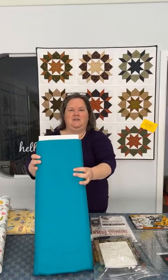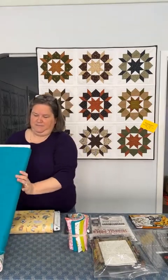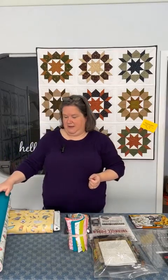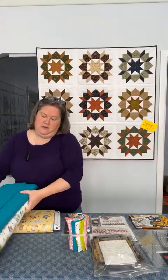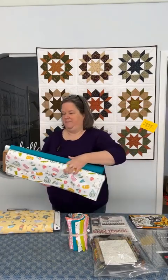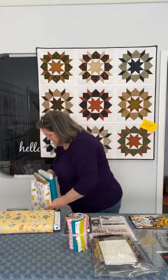If you've got kids or grandkids who like to camp or just like summer, and who doesn't like summer, these are great prints for a pillowcase or a reading pillow or something like that. The reason I chose these for today is because I am looking forward to summer. I know by the end of summer I'm looking forward to cool, but right now I'm just looking forward to when we get to be outside and kids are riding their bikes.